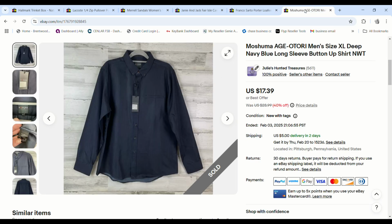And this Mashuma, not a brand I had ever heard of. It was new with tags, so I decided to pick it up at the bins. Should not have, because we've had it for a long time. We paid $1.11 for it, sold for $14.78, and we made a $10.58 profit.